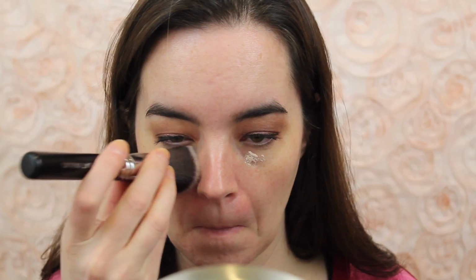I'm going to use the smallest amount of Shape Tape under my eyes because I'm still trying to figure out how to make this work. Just like the tiniest bit. Still not my favorite, but whatever.